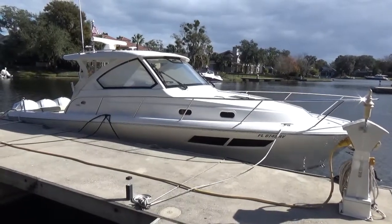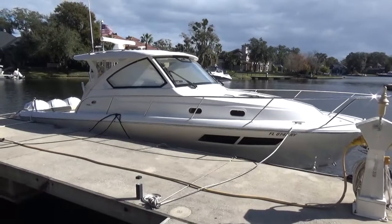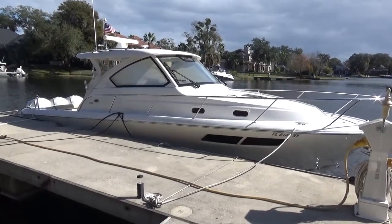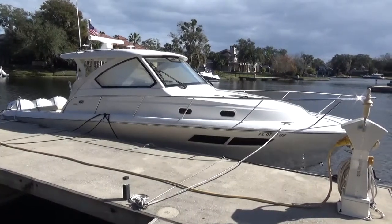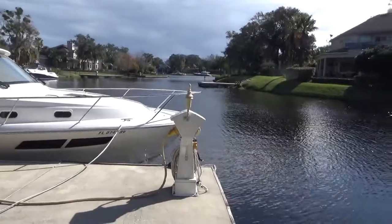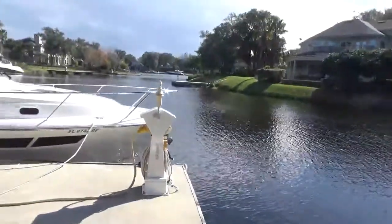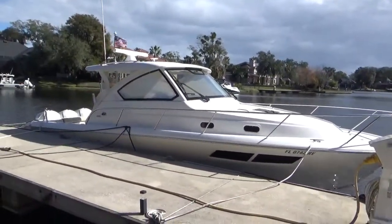Today we are listing this 2019 Pursuit Offshore 355. That's a boat that I sold new to the customer who had a Pursuit 345 before this boat. He keeps it here in this harbor in Jacksonville. It's a freshwater lagoon. You can see how clear the water is, but anyway, it's a freshwater lagoon that locks out onto the Intercoastal Waterway. It's a place called Queens Harbor, and that's where the boat is stored.